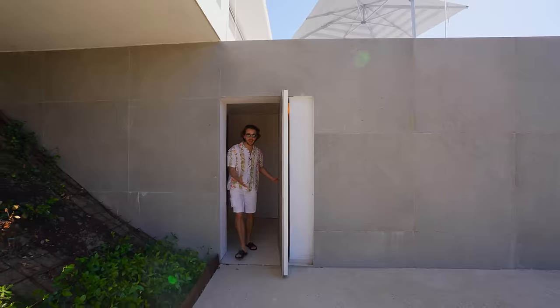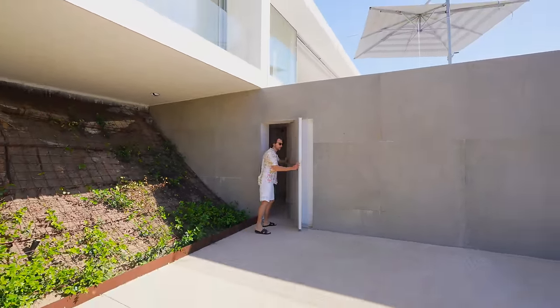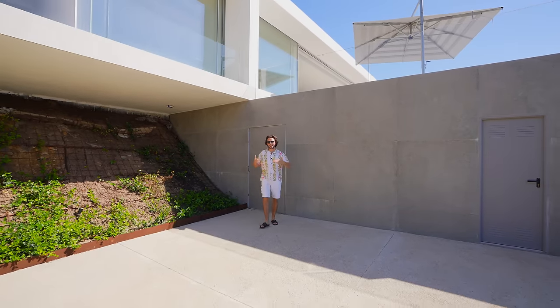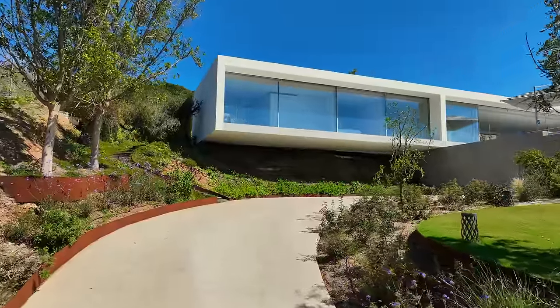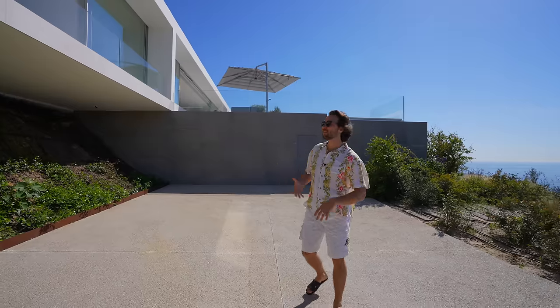And of course, you can exit your house as well, taking this door, which, by the way, let me just quickly show it, disappears completely in the clad here. You can also enter, because this would be a private drive-in to the house. Park your cars here. But wait, Patrick, don't turn around, because architecturally speaking, this home is fascinating.